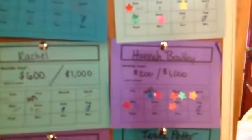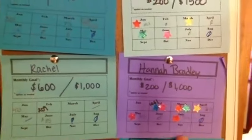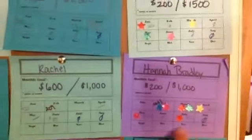And then we come in here. We've got our BHAG board. So you've got your regular monthly goal along with your big, hairy, audacious goal. For example, there's Hannah's. Her regular goal is to have $200 in sales a month. Her BHAG is 1,000. So this is like a potty chart. For those of you who have had children, you get a sticker for every time you accomplish the goal. So look at all those stickers.